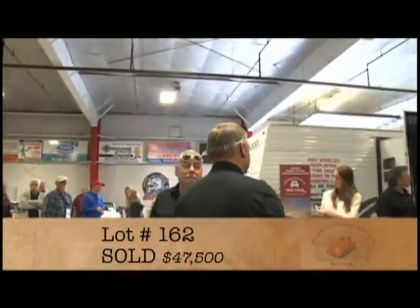Your way out, 47.5. This was an old friend of mine who had called me out of the blue and said, you're running this auction and I've got this neat car. What do you think?